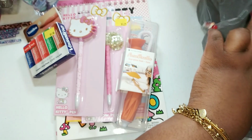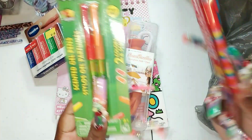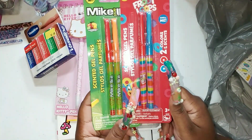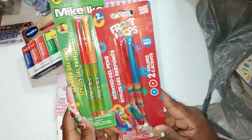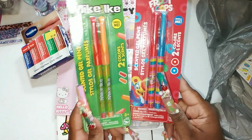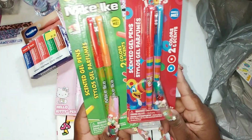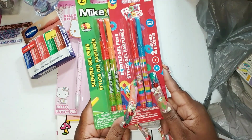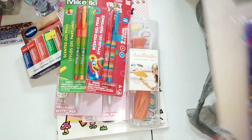And then from Dollar Tree, y'all, these reminded me of childhood. Remember back in the day where they had the scratch and sniff stickers and gel pens and markers? Well, they had these scented gel pens in the scents of Fruit Loops and Mike and Ike's. Y'all, these are gel pens. I thought they were so cute. Had to get them. When I was younger, back in elementary school, y'all, gel pens were my thing.